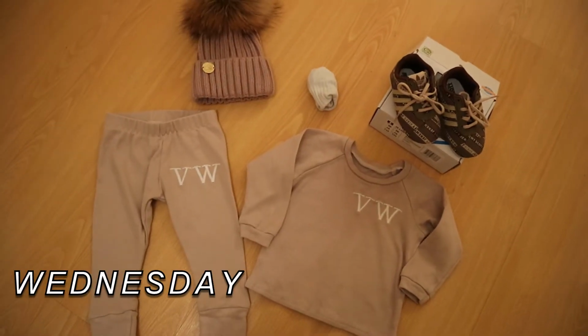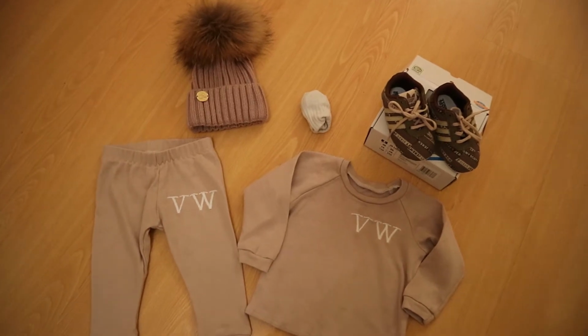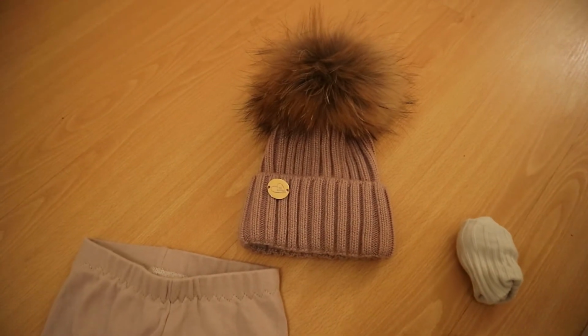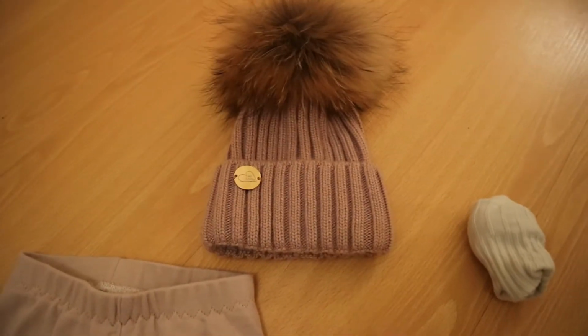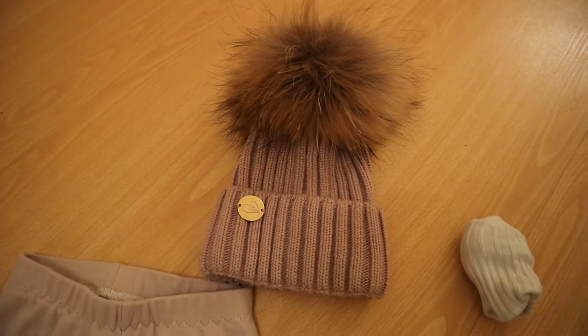Hi everyone, it's Wednesday and this is going to be Vinny's outfit of the day. So let's crack on with it. The first thing that Vinny's wearing is this pom-pom hat from My Love. It's in the colour cappuccino and it's made of cashmere and it's super soft and cosy, perfect for our Yorkshire weather that we're having at the minute.